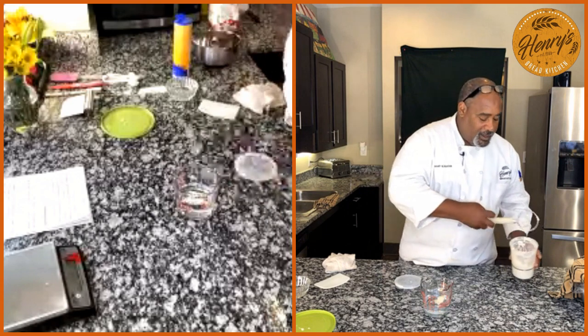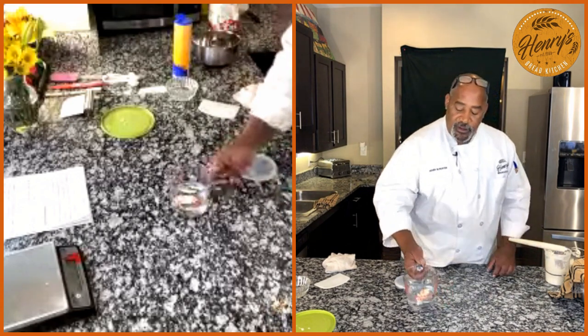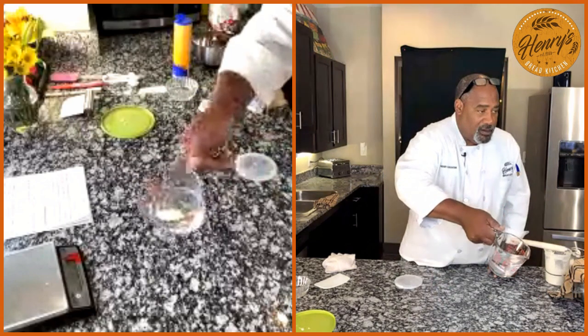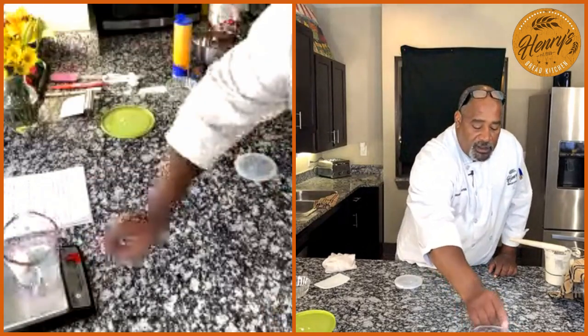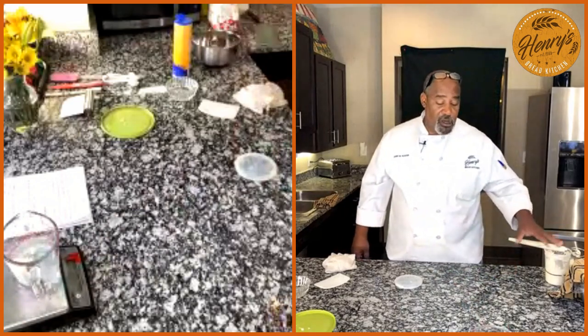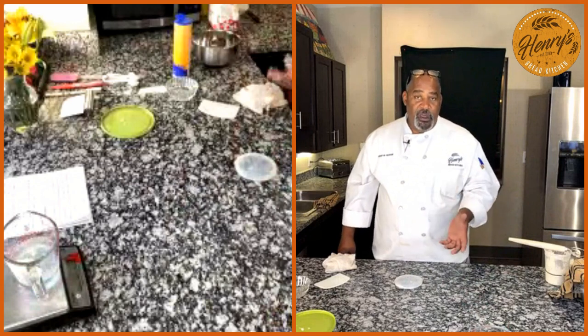Her name's Vitaly. That means life giver. If you've got a sourdough starter and you haven't named her yet, or him, name them. Now, this is the float test. This is how I determine whether or not there's enough CO2 gas in my starter to add to my bread dough so that it will leaven my bread dough, make it rise.